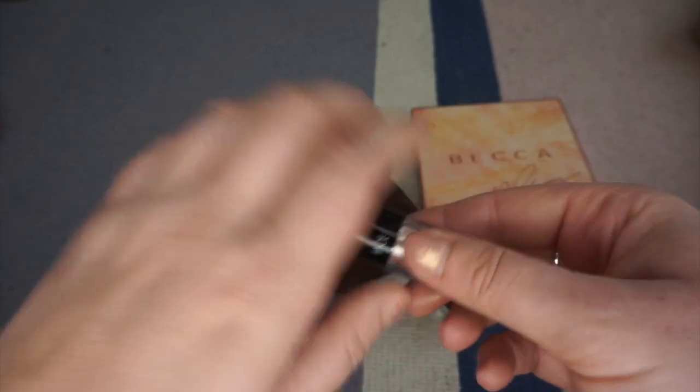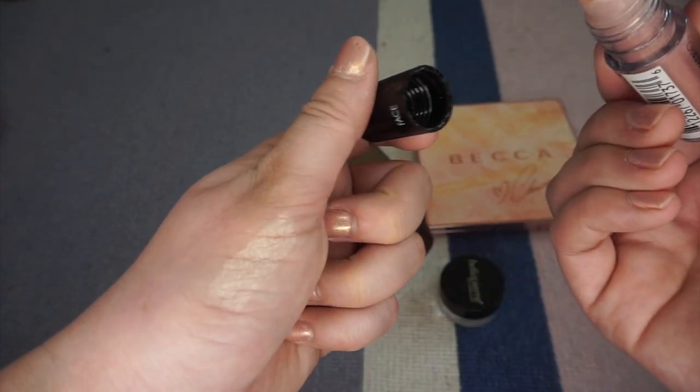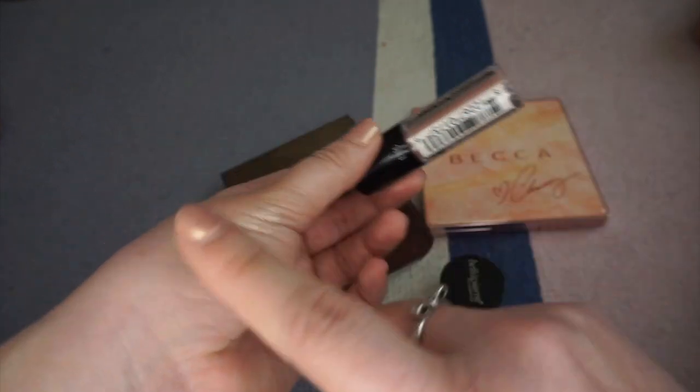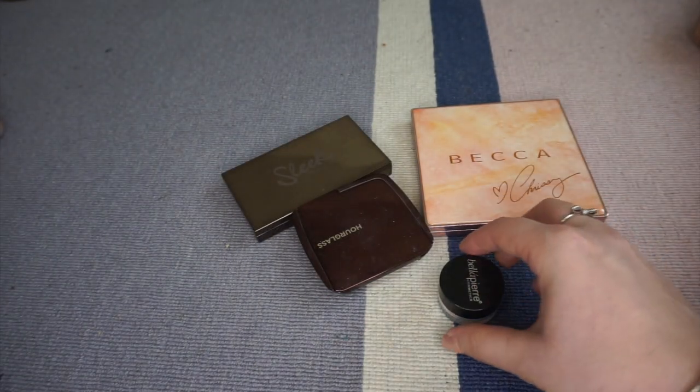Belle Pierre Shimmer roll-on. It's like a roll-on stick, and I think I maybe have used this in a video. It's really pretty actually, but just the format and using it is a little bit strange, and it's really hard to blend in. So I might see if somebody else wants to have a play around with that.